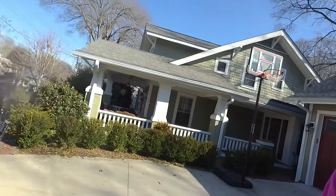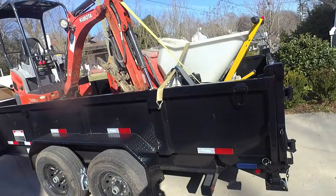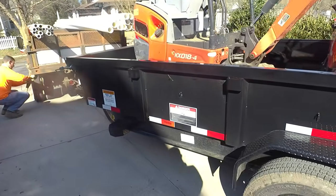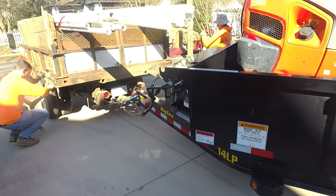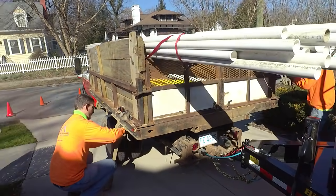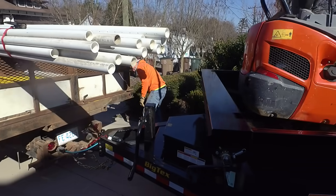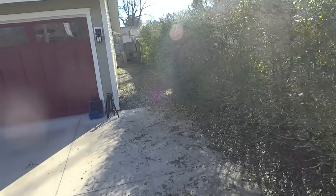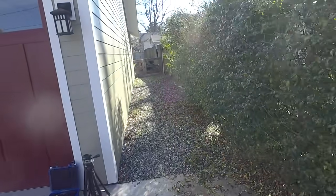We are on a job today in Greensboro, so we're going to be doing a French drain and a couple of pumps. We've got the new dump trailer here with us today. Got a bunch of pipe. So let's take a look at what we got going on here. Access was a bit of an issue here.